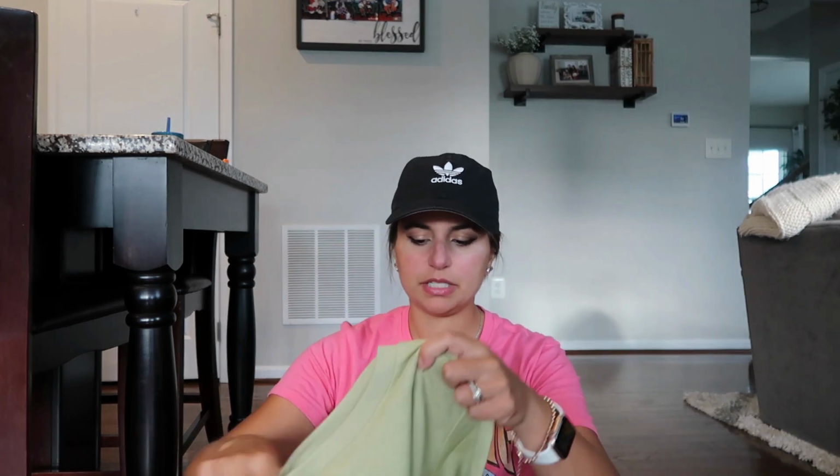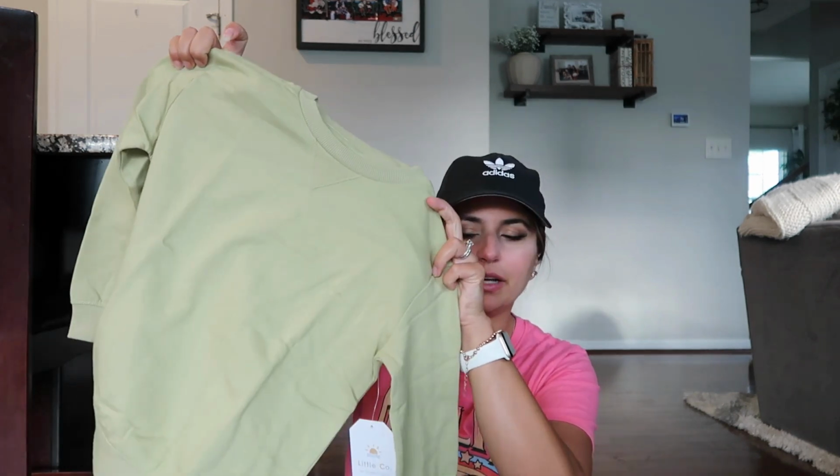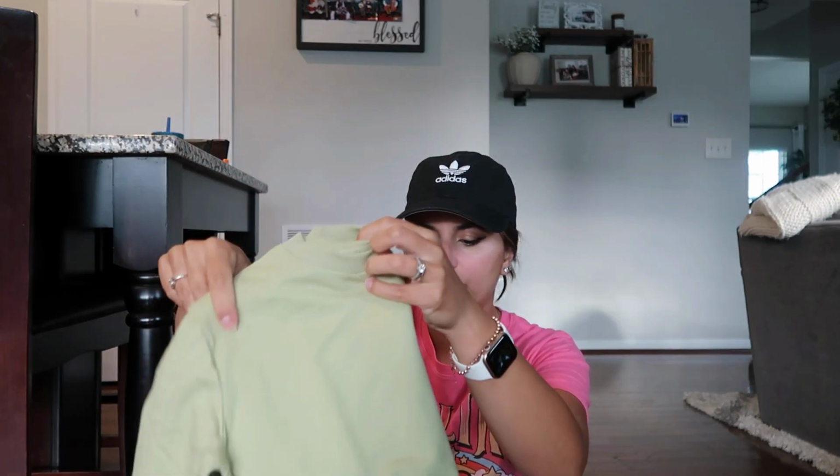And I also got this sweatshirt. It's the same as the blue one, just in a green color, which I really like. This was a few dollars as well.